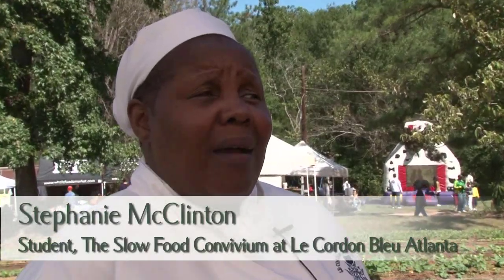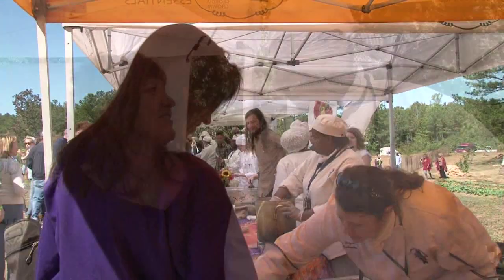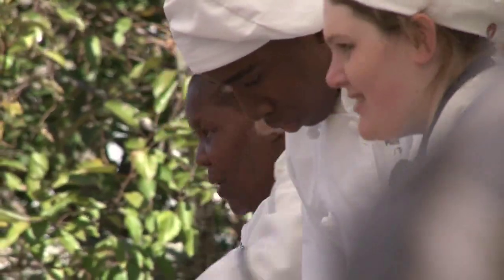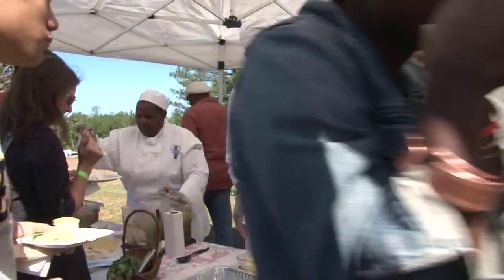Being a part of the Slow Food Convivium, we are ecstatic to be here, especially having the opportunity to interact with some of the farmers and learn firsthand about the vegetables. So for us, it was a wonderful day, just full of learning experiences. We were really glad to be here.